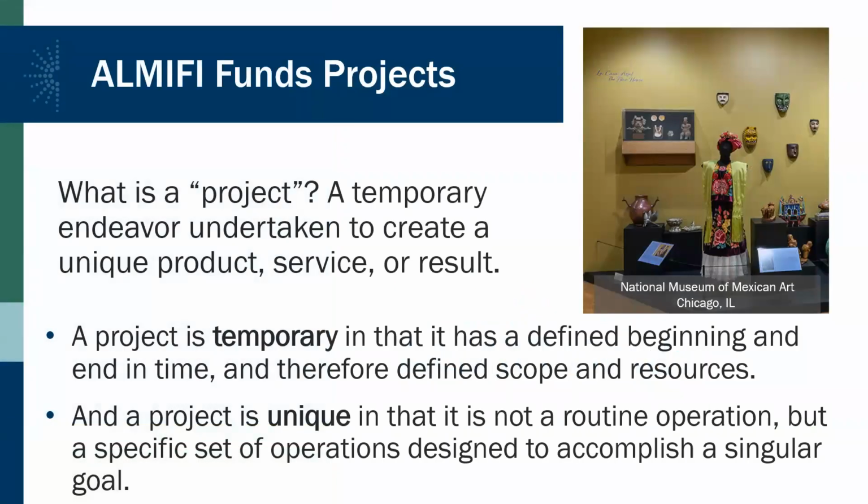ALMIFI grants are designed to support project-based activities, so let's take time to consider just exactly what that means. The Project Management Institute defines a project as a temporary endeavor undertaken to create a unique product, service, or result. They go on further to explain that a project is temporary because it has a defined beginning and end in time, and therefore defined scope and resources.